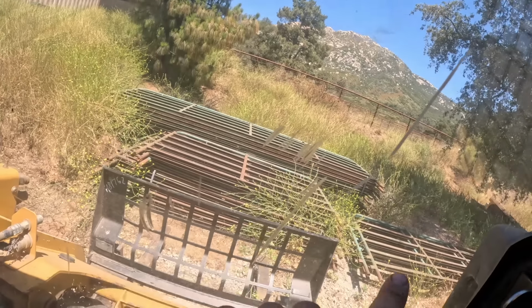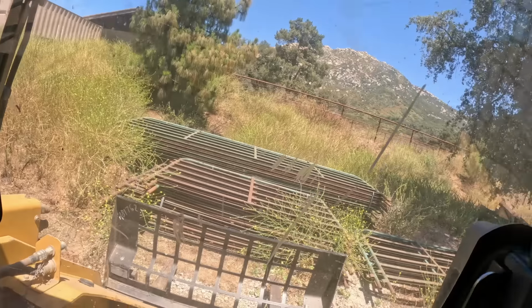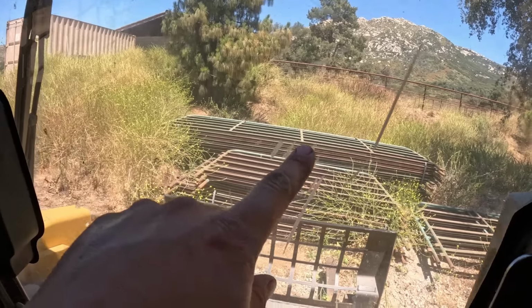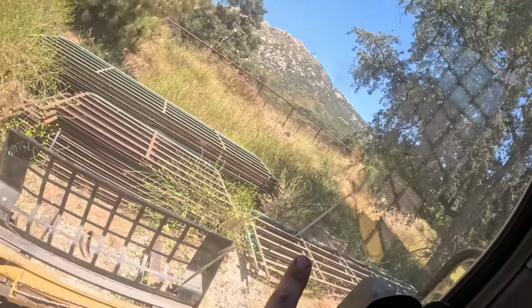So now that we have all the gates moved out of the way, you guys can kind of see everything that we have as far as fence panels go. There's quite a few of them, and not all of them are the same length. Like those ones on the back right there, those are much longer than these ones. These ones are a little bit shorter than those ones. So nothing's the same.